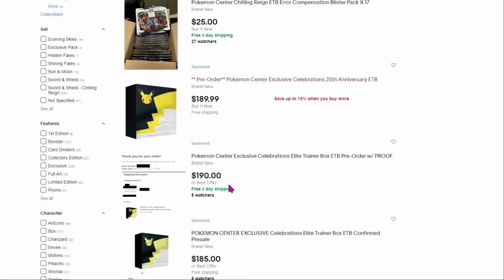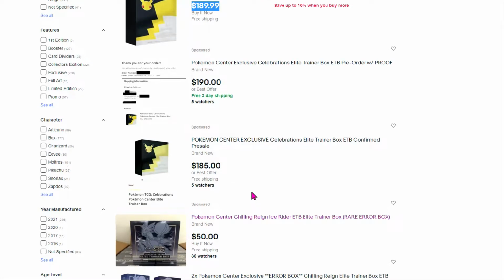Bear in mind, a Pokemon Center exclusive Celebrations ETB is $65, $64.99, and that is the US price, but obviously there are translations that can be made for your local currency if you're located anywhere other than the United States. All that said, on eBay, you'll see that $190 is kind of the going buy it now price for this stuff. $190 would approximately be almost 3 times the amount of money had you been able to purchase this on the Pokemon Center. And a variety of people are confused as to why that is.